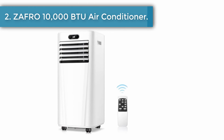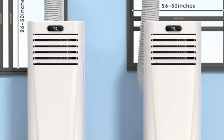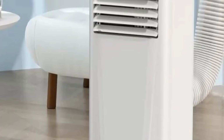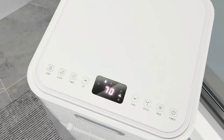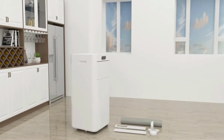Number 2, ZAFRO 10,000 BTUs Portable Air Conditioner. The ZAFRO 10,000 BTUs Portable Air Conditioner is suitable for rooms up to 450 square feet. When the weather gets hot, our air conditioner can drop the indoor temperature to 61°F. Compared to the sea of other portable ACs in the market, ZAFRO spends the least amount of money for the same cooling capacity. It's an ideal choice for many families.